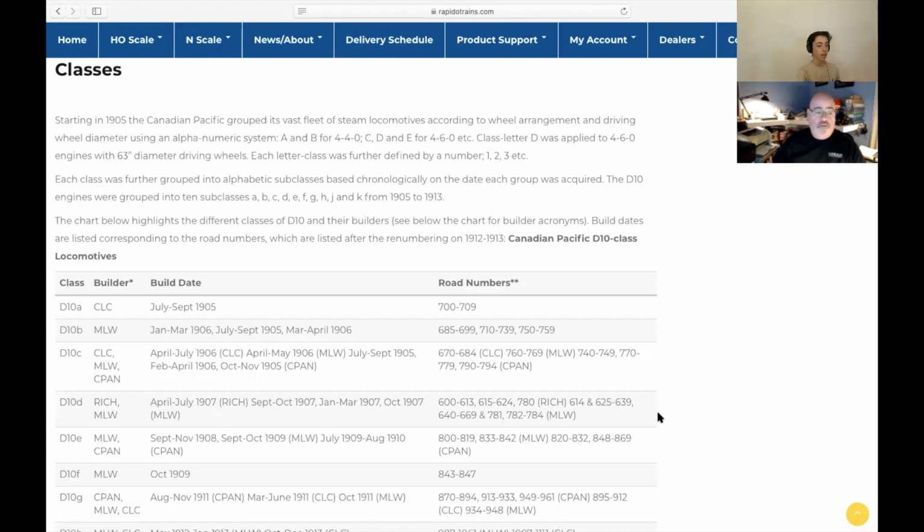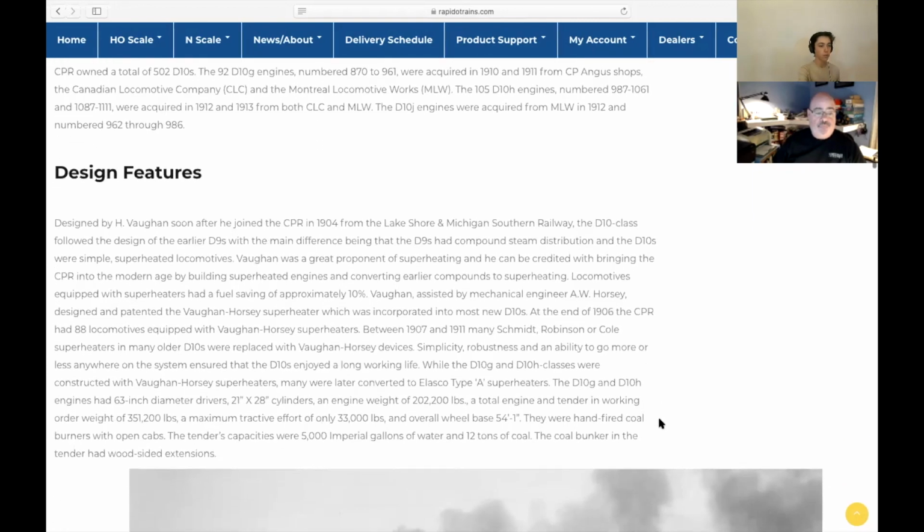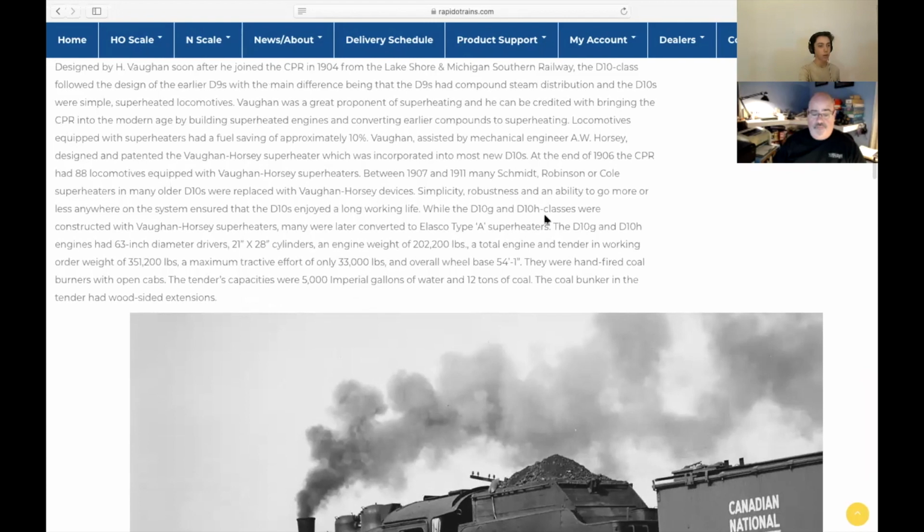Cool. So we're just going to move down to the design features. I read this paragraph and I was looking at it, and it's all these very specific things with the superheaters and the interior stuff. There's not a lot of recognizable outside changes. You say they lasted a long time, but it looks like they stayed coal. None were converted to oil.